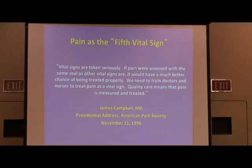Then in 1996, Dr. James Campbell, God bless him, gave a presidential address at the American Pain Society, and he coined the term pain is the fifth vital sign. He said vital signs are taken seriously. If pain were assessed with the same zeal as other vital signs, it would have a much better chance of being treated properly. We need to train doctors and nurses to treat pain as a vital sign. Quality care means that pain is measured and treated.